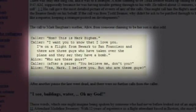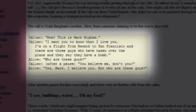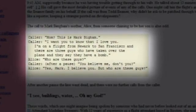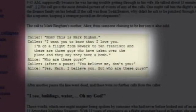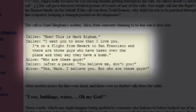A man claiming to be Mark Bingham called his mother, Alice, who was visiting his sister-in-law. His sister took the call and gave it to Alice. The caller says, "Mom, this is Mark Bingham. When was the last time you called your mother and used your full name?" The caller continues, "I'm on a flight from Newark to San Francisco, and there are 3 guys who have taken over the plane, and they say they have a bomb. Who are these guys?" The caller pauses, and then, "You believe me, don't you?" "Yes, Mark, I believe you. But who are these guys?" After a pause, the line went dead.